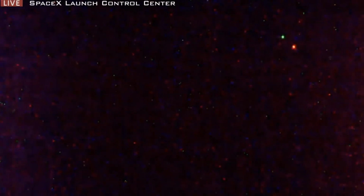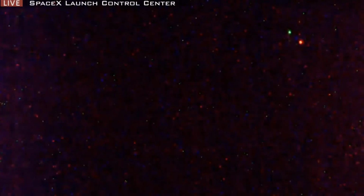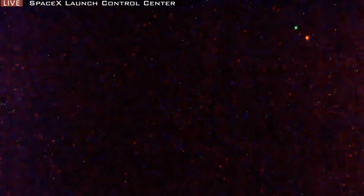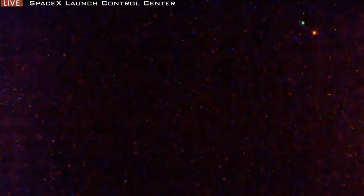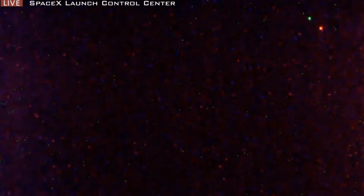Again, this will be their second manual piloting of the Dragon spacecraft. We were able to watch them yesterday. Yesterday, shortly after getting on orbit, they were able to take control of Dragon and go through a number of pointing maneuvers or attitude adjustments.